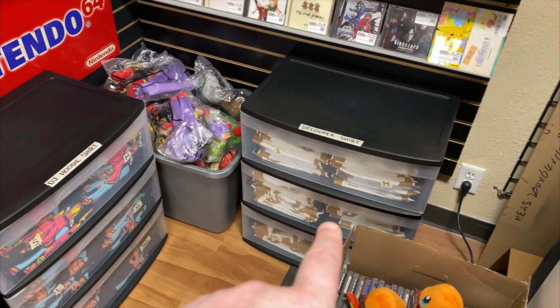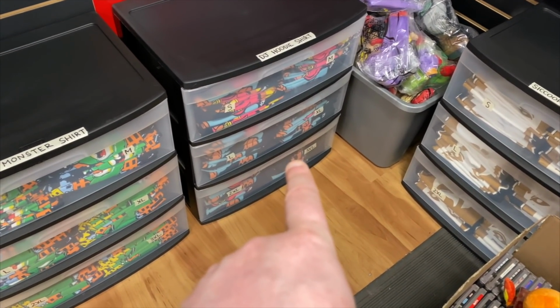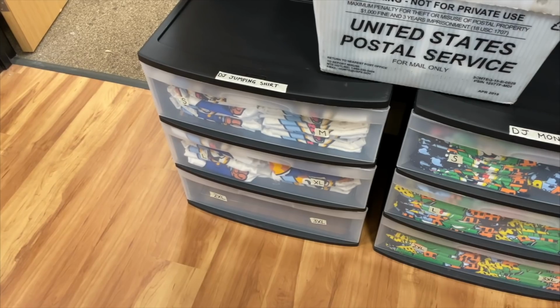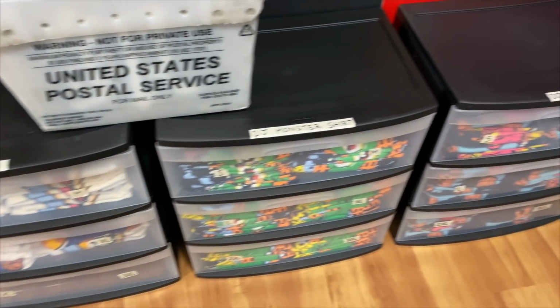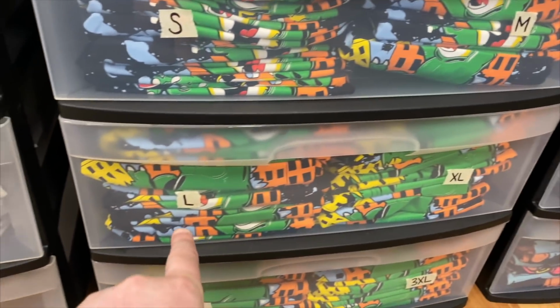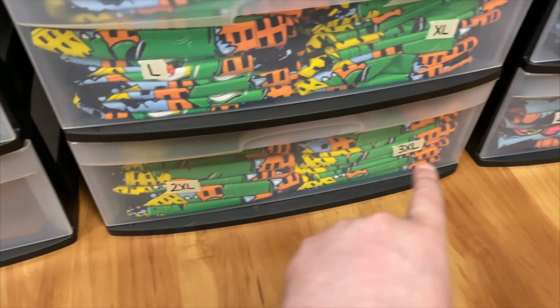That's the SicCooper logo shirt. That's the DJ with the hoodie and the Game Boy. That's like the Godzilla one. And that is the white shirt with DJ jumping. And they're all labeled with what they are on top. And then, as you can see, we have small, medium, large, extra large, 2X, and 3X.